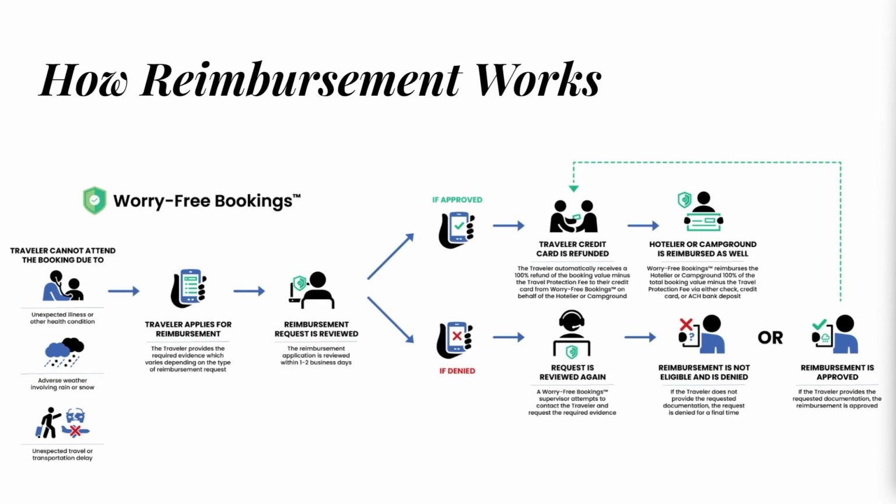But let's say they do have to cancel. So first, they can't attend for one of their protected reasons. So they apply for a reimbursement and provide the required evidence. Worry-free bookings will then review the request within 1 to 2 business days. And if the reimbursement is approved, then the traveler's credit card is refunded on your behalf. And that's for 100% of the booking total, not including the travel protection fee. Then, your property is reimbursed as well for the same amount, via check or credit card or ACH deposit.